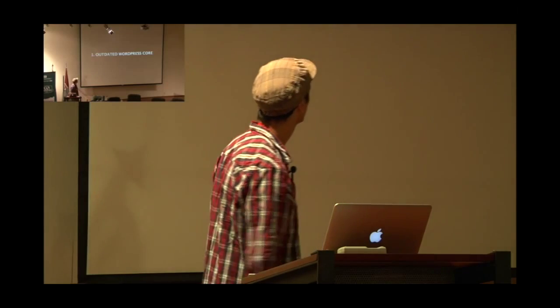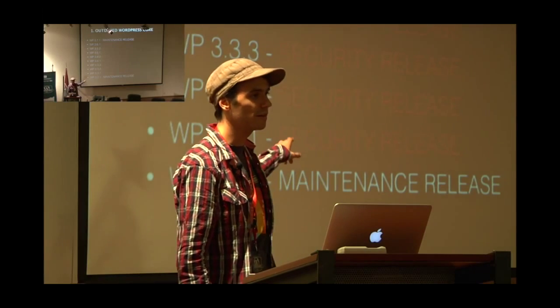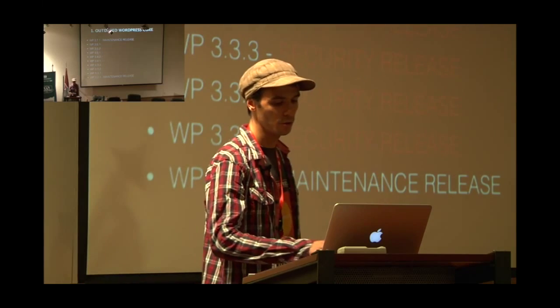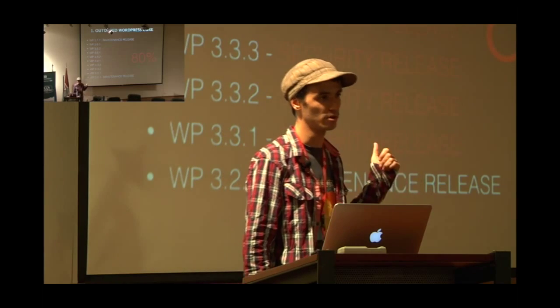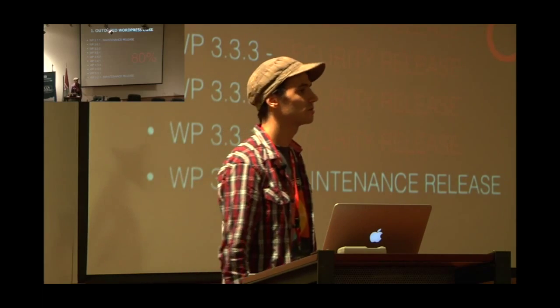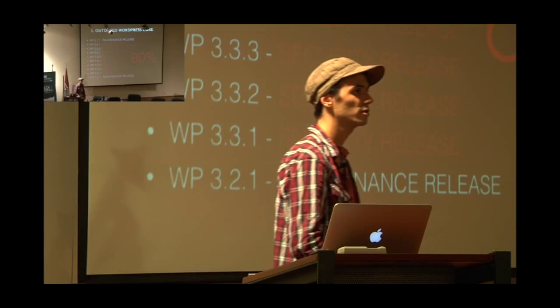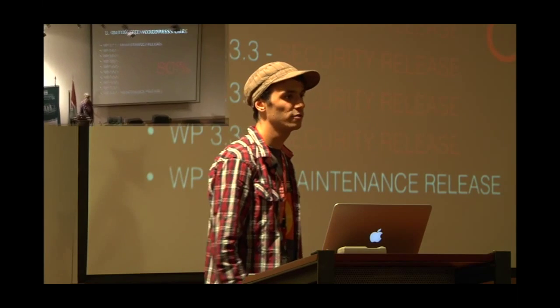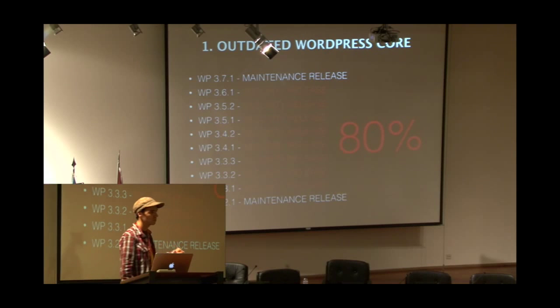The first and most popular hack is an outdated WordPress core. The statistics show that 8 of the last 10 minor releases of WordPress are security releases, which means that 80% of those sites were vulnerable at the time the releases were released. Right now, with the new WordPress versions, we hope that those problems will be removed, because as you know, the new versions will be auto-updated if you don't opt out from that functionality. To prevent that, we created our own system at SiteGround, which basically updates all the websites before 3.7. You can opt out from it, you can disable it, but before WordPress released their system, we were able to update tens of thousands of sites based on our own system.